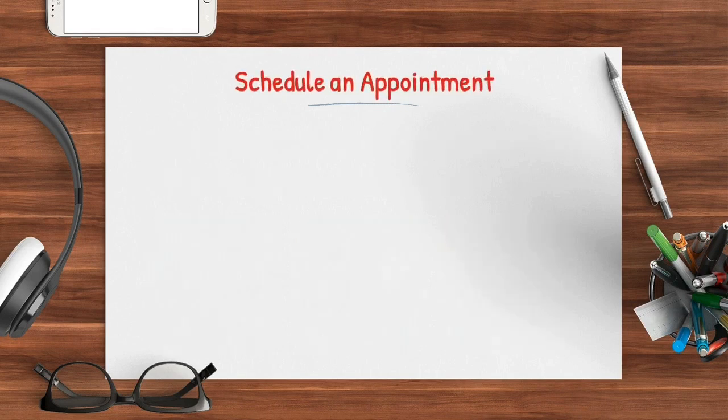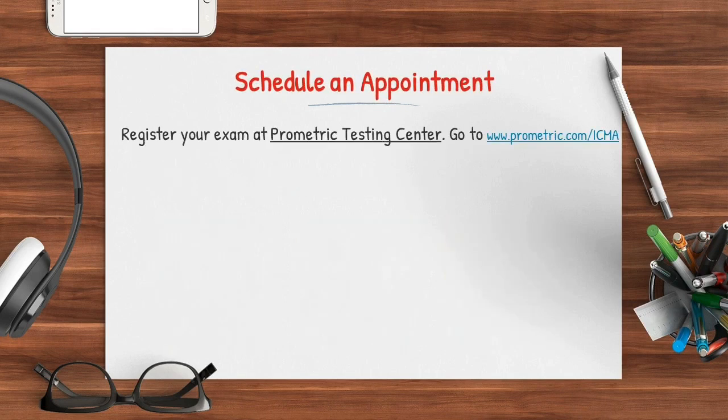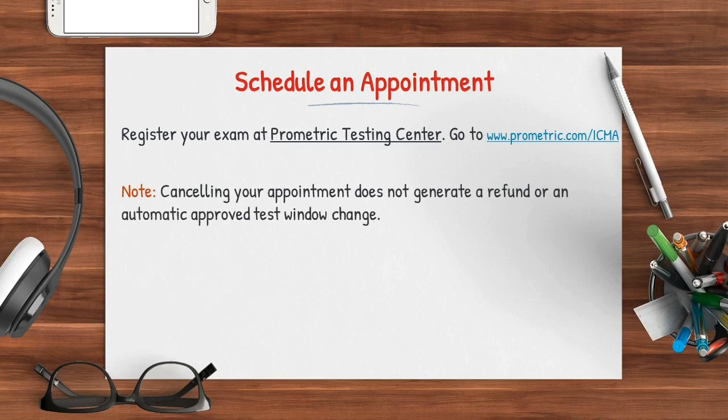Scheduling an appointment. Register your exam at any Prometric testing center near you. Go to www.prometric.com/ICMA. Please take note that canceling your appointment does not generate a refund or an automatic approved test window change. In choosing your exam date, it actually depends on the available dates on Prometric, so you have to book in advance if you want to take the exam on a specific date.